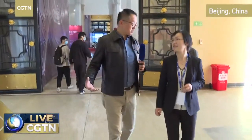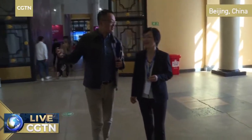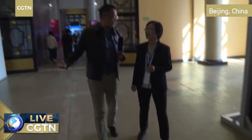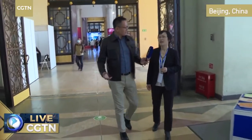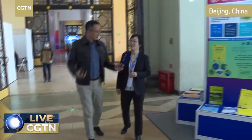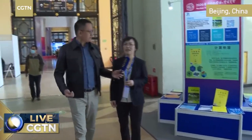So this afternoon when I came to this expo, I found a lot of the general audience were surprised by all the technology displayed to them. Most of them had this question: is nuclear technology safe, either fission technology or fusion reactors? So what do you think of that? What is the best way for people to understand the science?